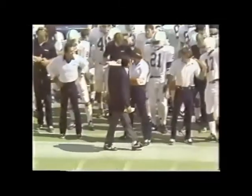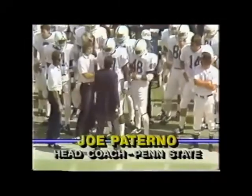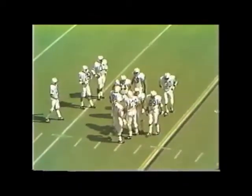Coach Joe Paterno, his team looking for its first down. This is their second possession. Again, Penn State is 5-3 against Iowa. However, they have lost the last two games. Ball moved back, penalty accepted.